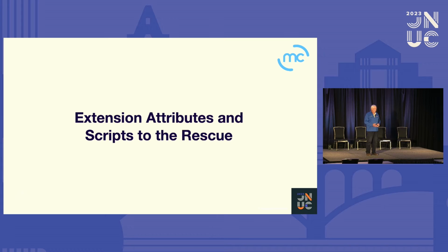So extension attributes and scripts to the rescue. So how many people here have written an extension attribute? Okay, if you haven't done it before, try it. They're phenomenal. What I did was created an extension attribute that would search for files that were left over and just alert me. And we did that with a script.